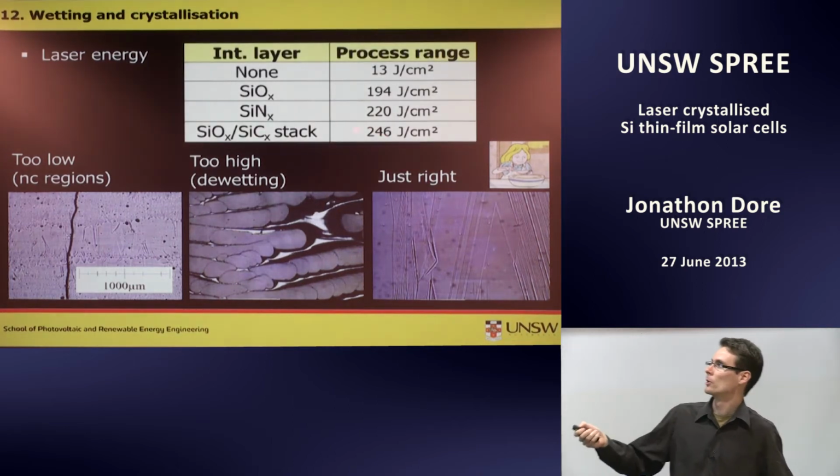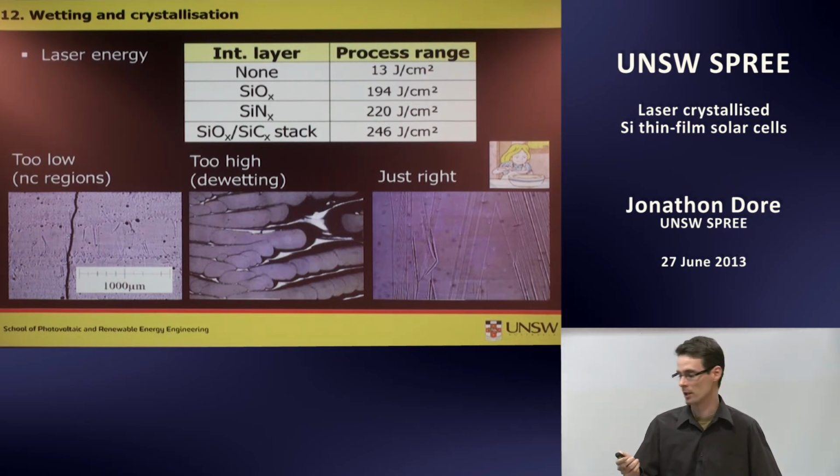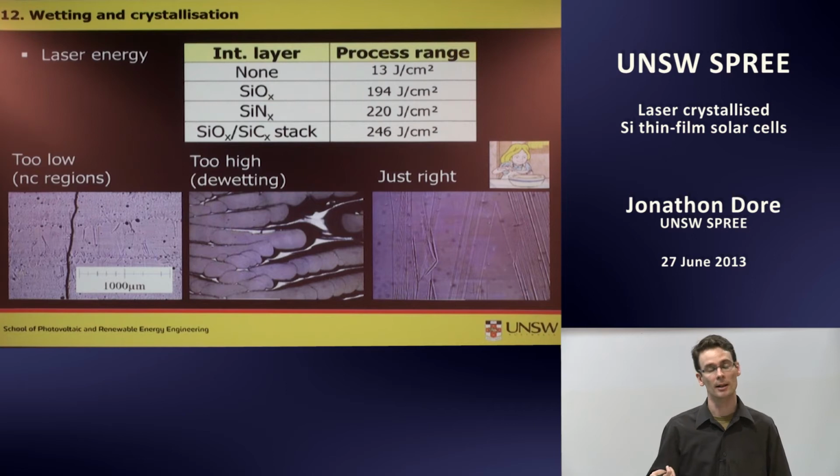And for example, if we look at this table here, I show you the process range simply shown here in joules per centimetre squared in terms of laser energy that we can apply. If we have no intermediate layer at all, and simply put the silicon directly on the glass, we see that we have a very, very small range. It can work, yeah, but it doesn't work very often. We often get this de-wetting, at least in some areas of the strip.